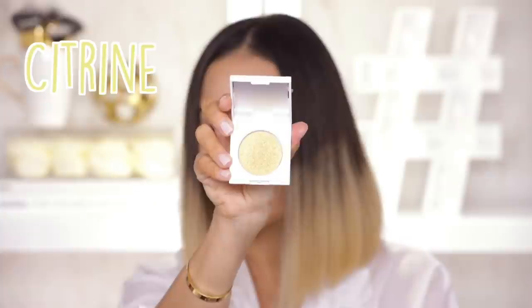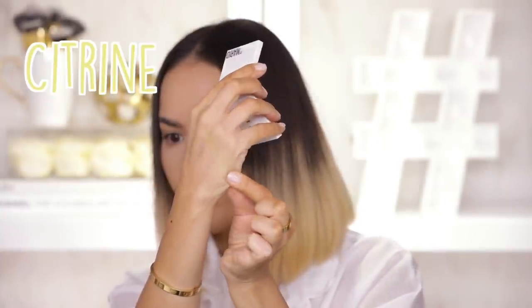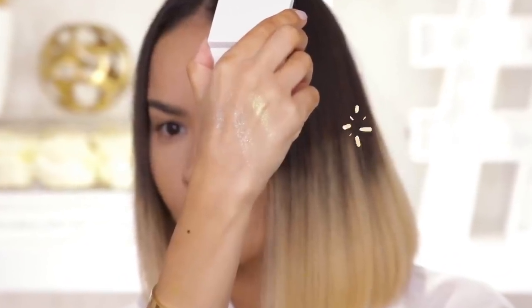Oh my God. Super stunning. Gorgeous. I swatched these because I feel like these are really hard to showcase on camera, so you really just need to see the sparkle on an actual skin tone. I will get to swatching everything else, don't you worry.